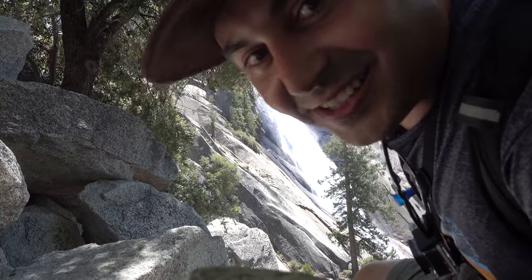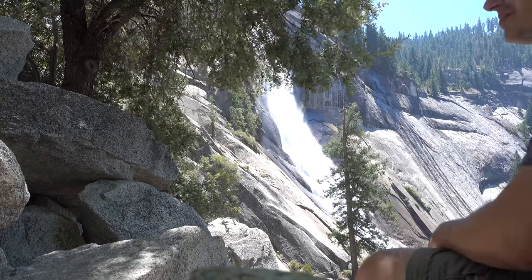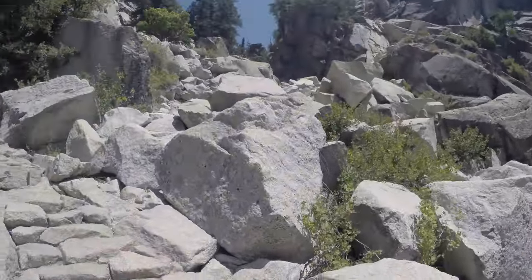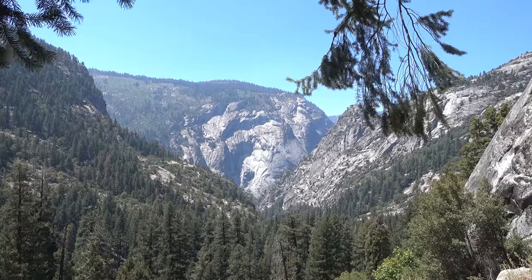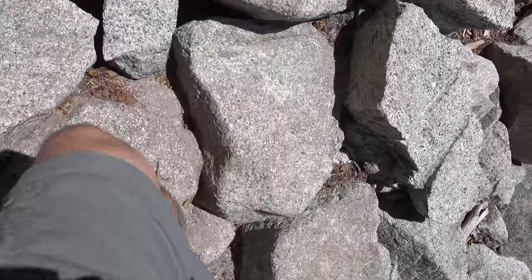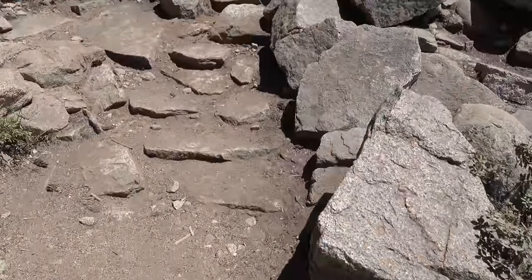I can hang out here all day, taking a break as we're climbing the rock steps next to the waterfall. Okay, this is the part of the hike that's kicking my butt right now. Okay, we made it up to the top of the second waterfall. And I think that was the hardest part. I'm hoping that was the hardest part. We'll see how it goes.